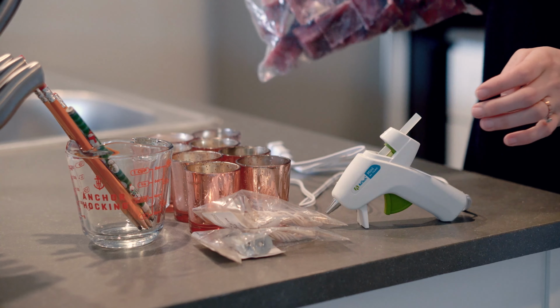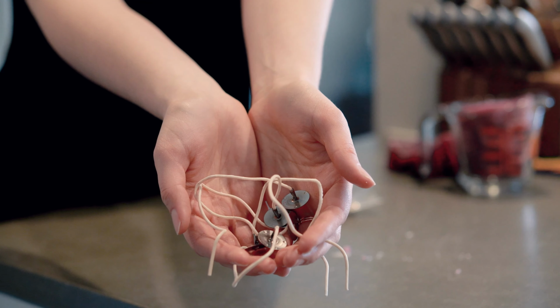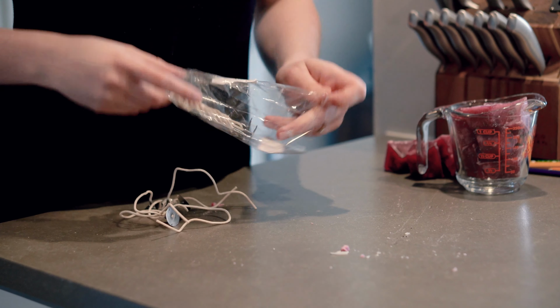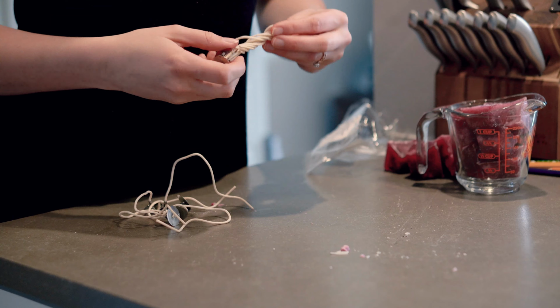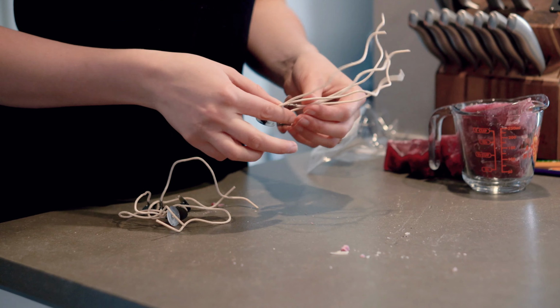All right, moving on. For this project, you are also going to need candle wicks. I don't know where everyone buys candle wicks. I bought them from a small business here in Michigan. Where I bought the wicks, they were specified based on the diameter of the candle. Mine was approximately 2 inches, so that's the size I got for my candle wicks.